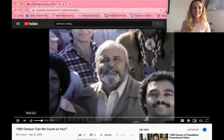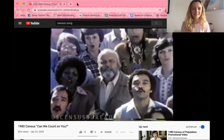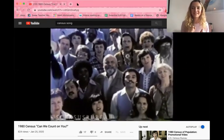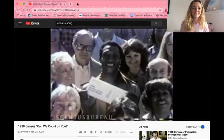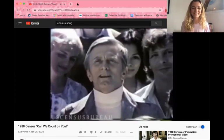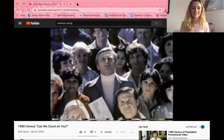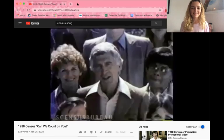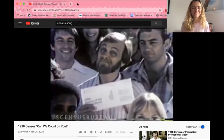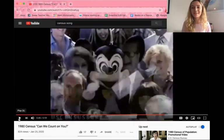80 million mailboxes across the USA. The census is a-coming to help us plan the way, to show us where we're going so that we can understand what's needed. Help show where funds are needed for jobs, schools, healthcare, and more. Answer the 1980 census. And all your answers are kept confidential by law. Can we count on you? You can count on me. Can we count on you? You can count on me. Whoa, even Mickey fills out the census.